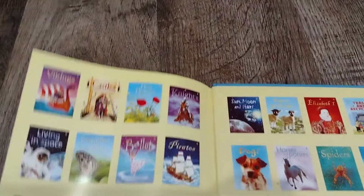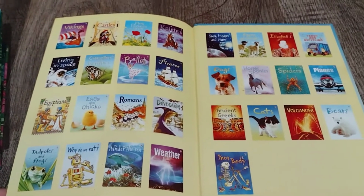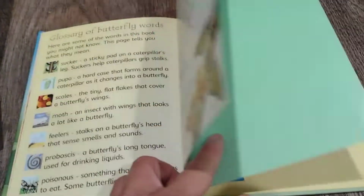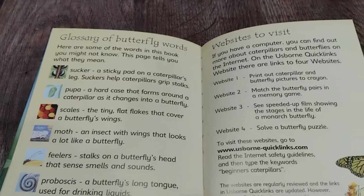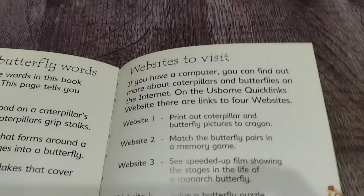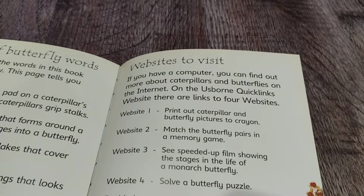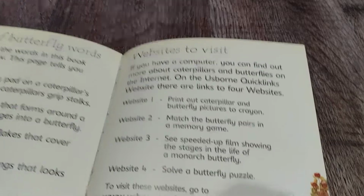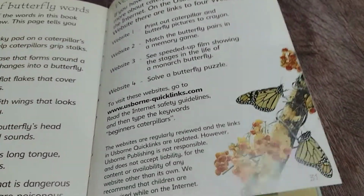So as you can see, there's several different themes you could use for unit studies: dogs, ponies, horses, cats, body, weather. So there's definitely a wide variety, and they're wonderful to use for education because they also, again, have the glossary and the words that you can study to go with it. They give examples of what to look up, and even show different websites that you can go visit to help you study more on this main topic.